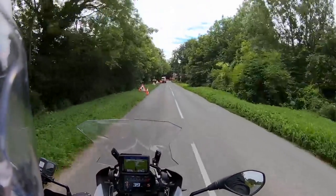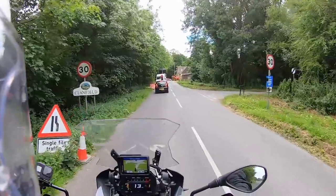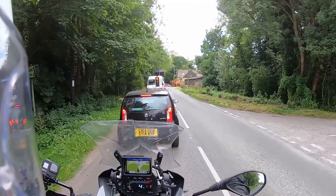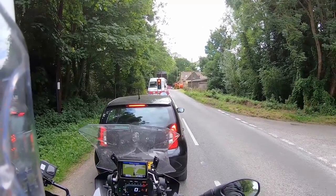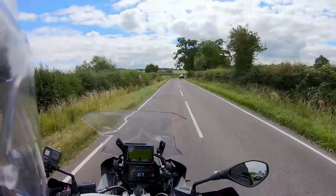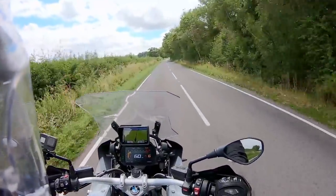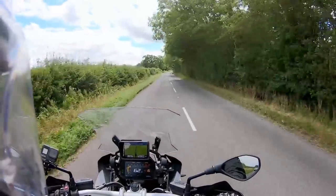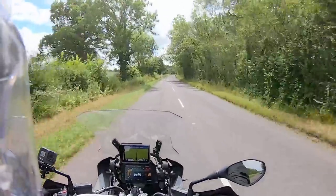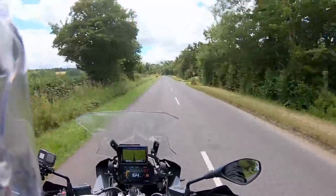And so we will see a little more riding, a little more of these back roads so that we can see the handling, and then a blast down probably the A420 back towards the Wolvercote roundabout in Oxford, and that will allow me to see how the real wind deflection is. So, through Clanfield and out towards Radcot and Faringdon.